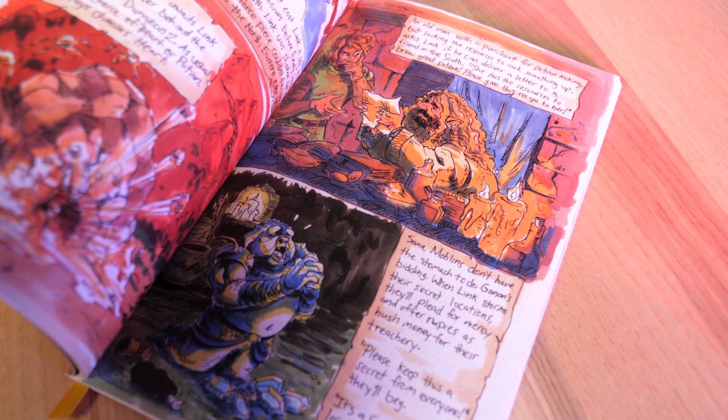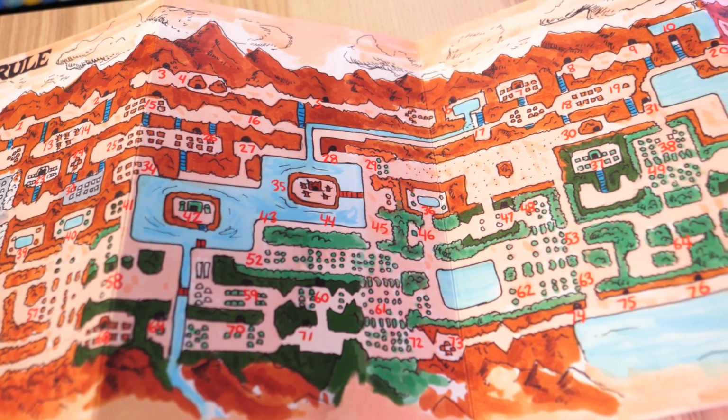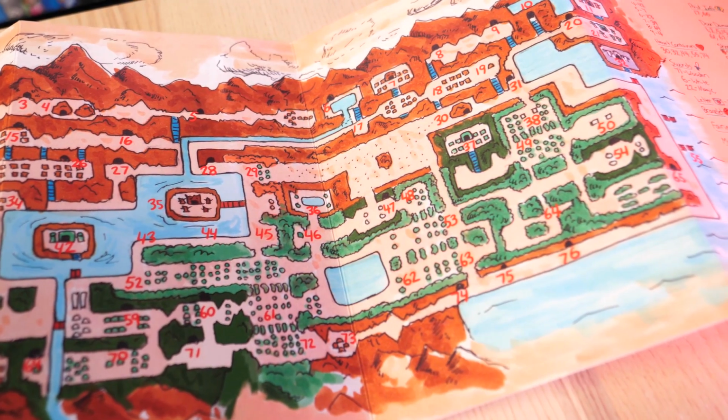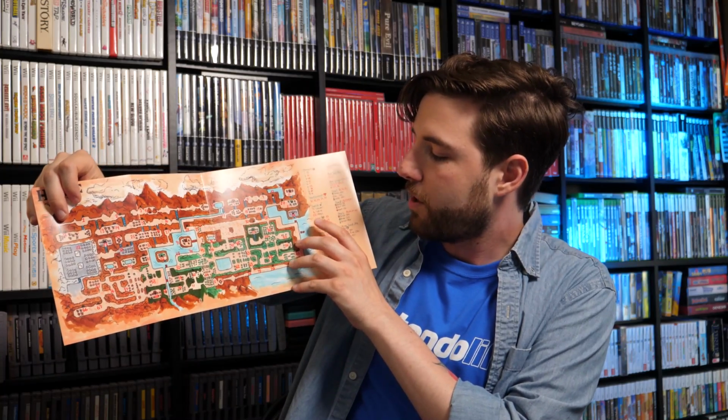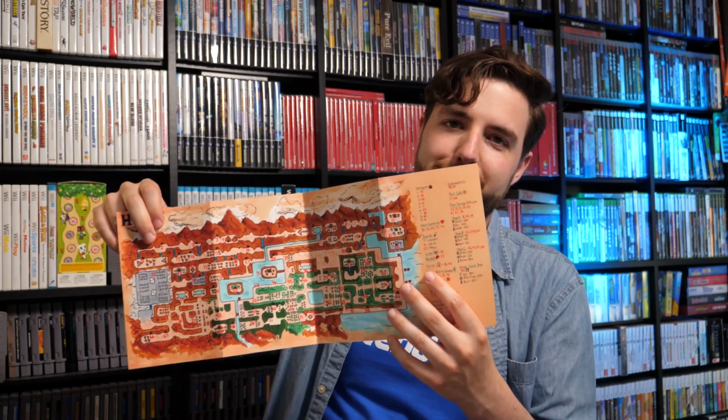At times it feels like you're reading a storybook, the way that Philip has managed to connect together the different sections of the game. And when I first opened up the book, this fell straight out of it. This is a giant map of Hyrule with a nice little key over here on the side, and it features tons of different locations for you to stop at, like where all the different heart containers are, where you can get the different swords, where fairy fountains are. It's beautiful. I love it.